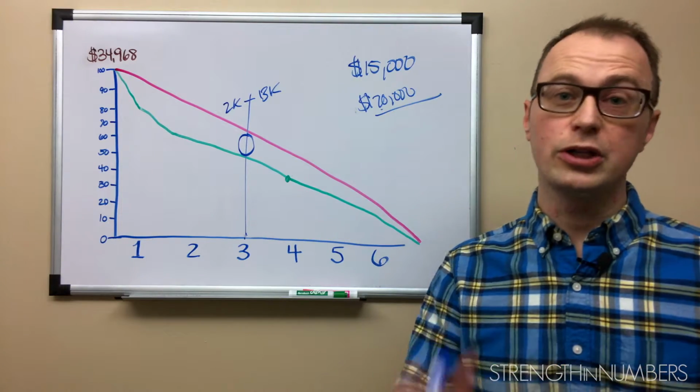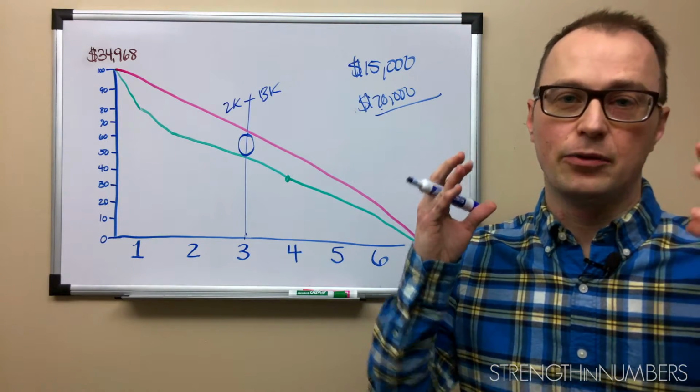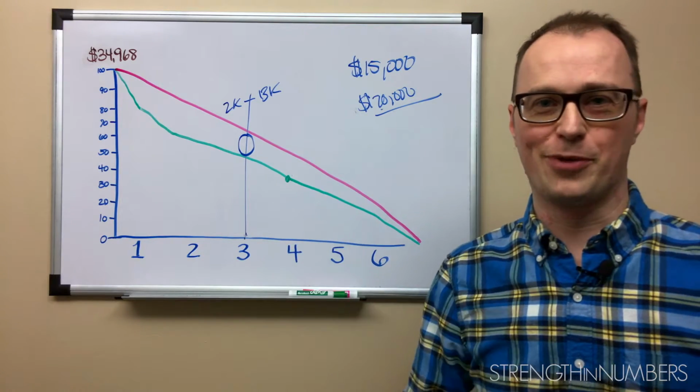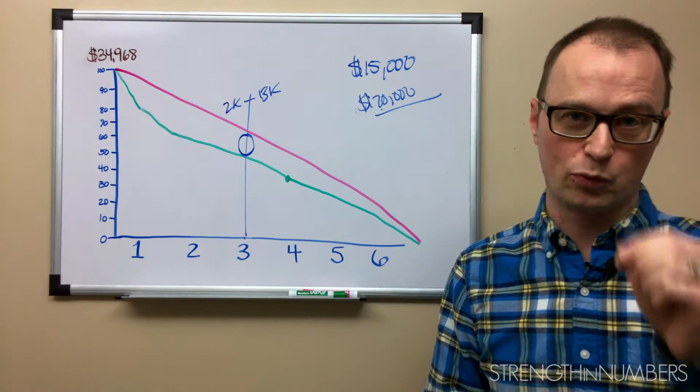There's a quality used car out there for you, and don't fall into the myth and the lie that new cars are always better, safer, more reliable. That is simply not true. There's an oversaturated market of available used cars out there, and you just need to know how to navigate it and find the right car for you.